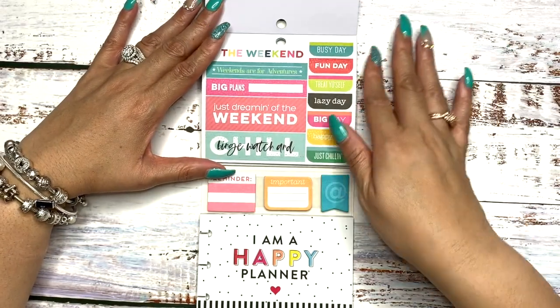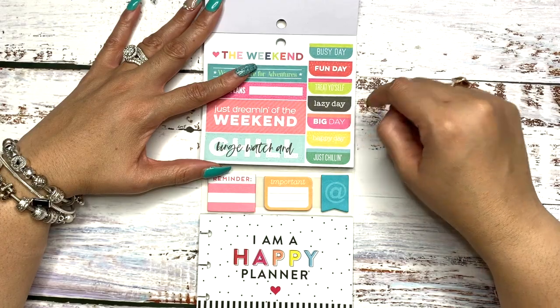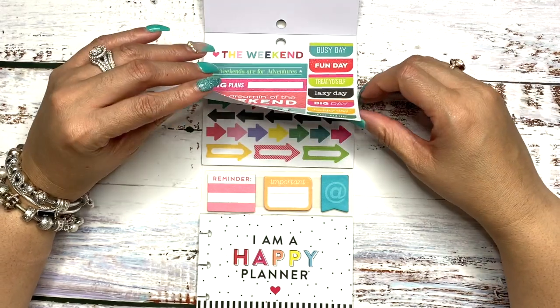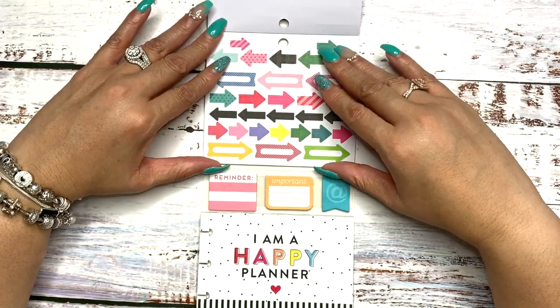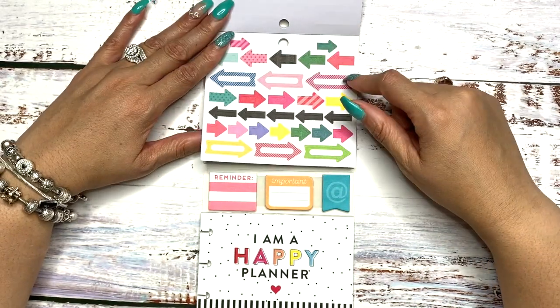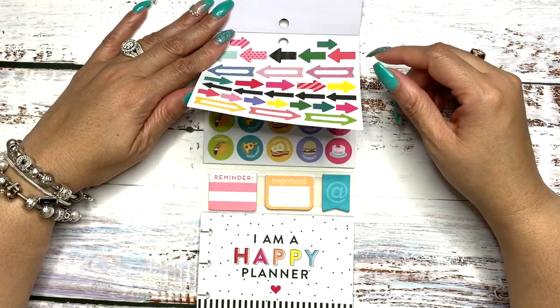Then these are some weekend banners. And then busy day, fun day, treat yourself. Lazy day, just chilling. Okay, these are arrows. Now this looks like old school classic Happy Planner from the very first planner basics. That's what this reminds me of.